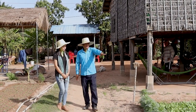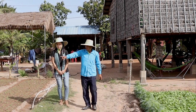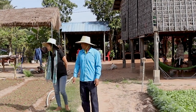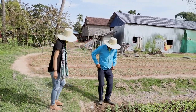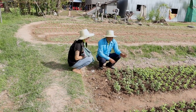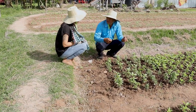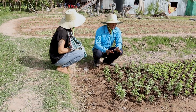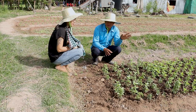And look, they plant herbs and vegetables here. This is basil. Also here is spearmint and basil. Early in the morning, the farmers cut the herbs and vegetables and bring them to the market that you see in the morning. Yes, this is from a farm like that.